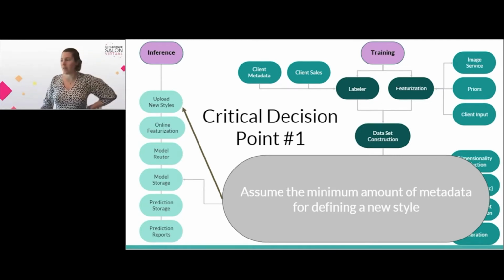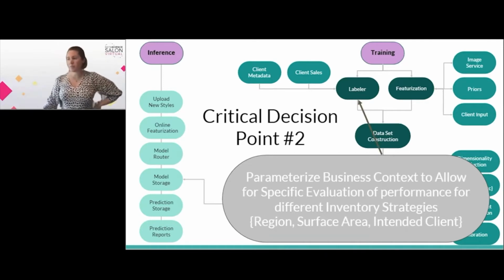The second was to parameterize business context. And this seems intuitive at the end of the day, but it was a tricky decision at the time of how do you parameterize your business context? You want to have enough parameterization in the business context to know, why am I bringing this into the ecosystem? Am I bringing it in for the UK market, the US market, the men's, the women's, the petites, the plus? You have to break it down.